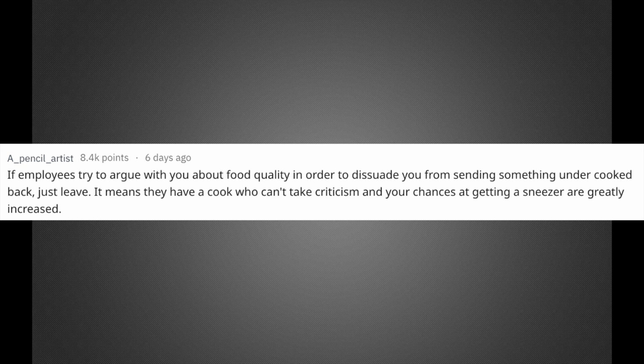A4 steak is not a good steak. If employees tried to argue with you about food quality in order to dissuade you from sending something undercooked back, just leave. It means they have a cook who can't take criticism, and your chances at getting a sneeze are greatly increased. Dirty stained carpets.